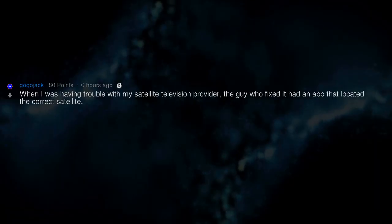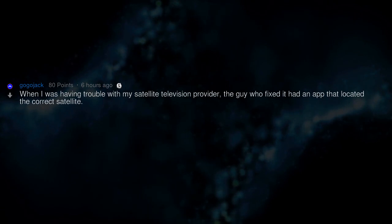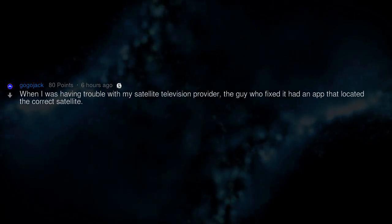When I was having trouble with my satellite television provider, the guy who fixed it had an app that located the correct satellite.